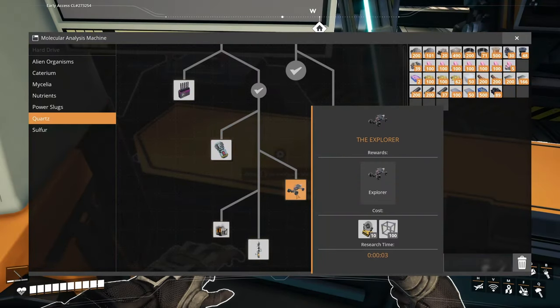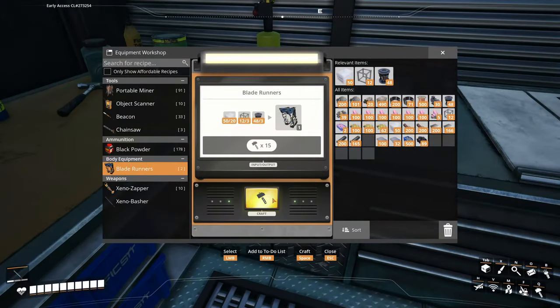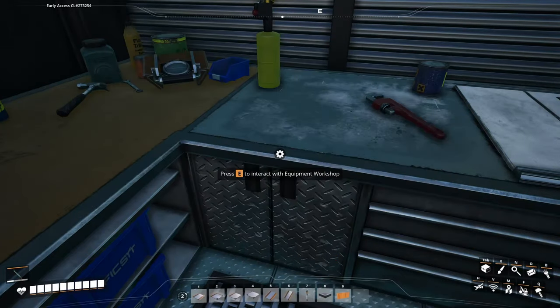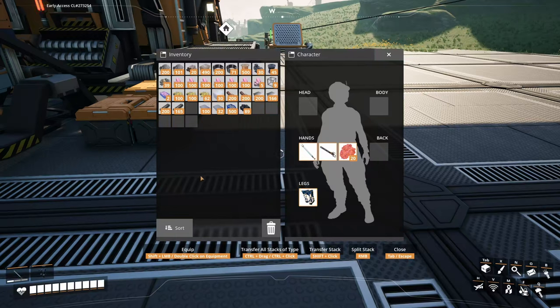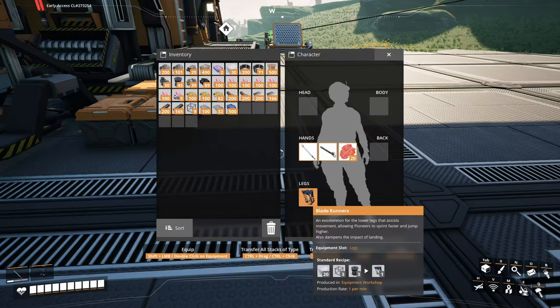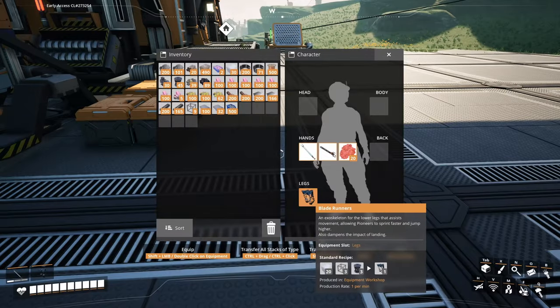Yes, please. Please give this to me, the explorer. Come over here. Blade Runners, craft. Okay, we only need one. What do I do with them? Back, body, head, legs. So what did that do? What is this? An exoskeleton for the lower legs that assists movement, allowing pioneers to sprint faster and jump higher.